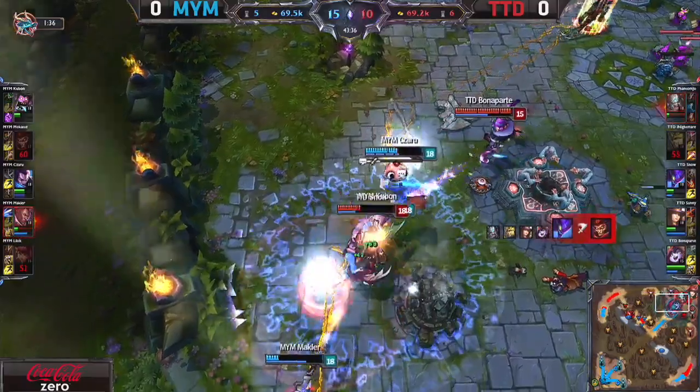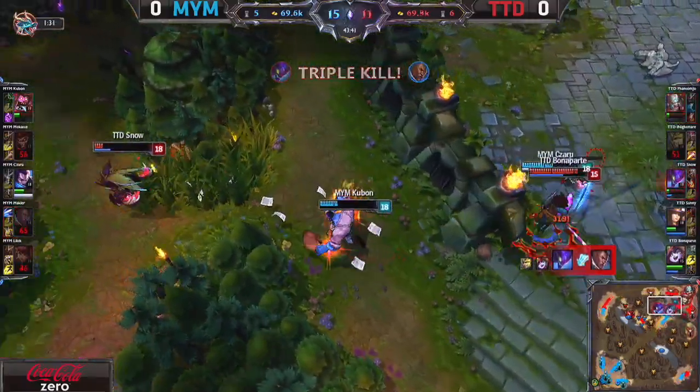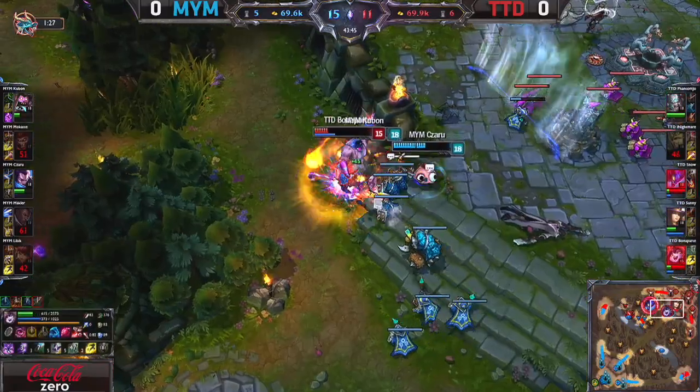Snow on the back lines. Look for Makler. Can he get the damage? Trying. Still gets him. Triple kill for Snow. There's 2 guys of MYM left alive. Kuban, Bonaparte, kind of still in the battle. Snow's going to be safe. The other fight's still going on.